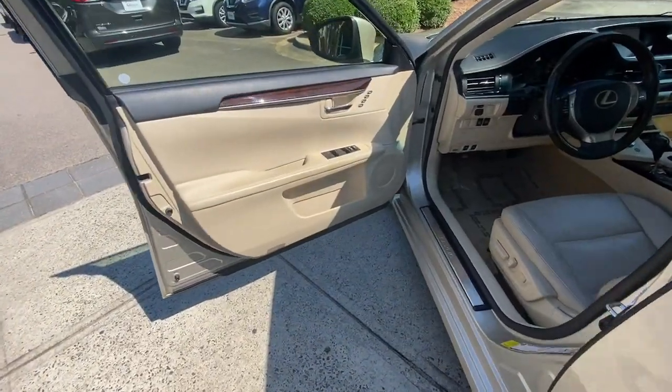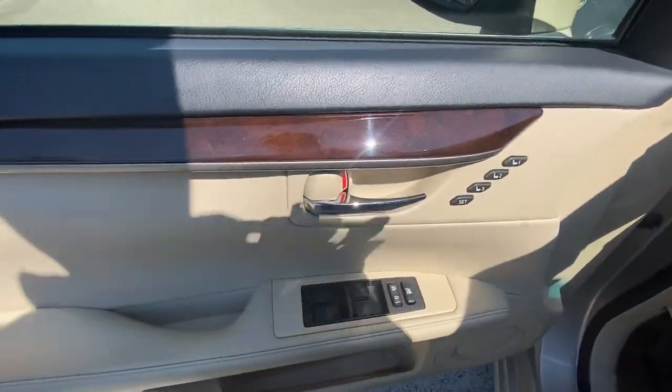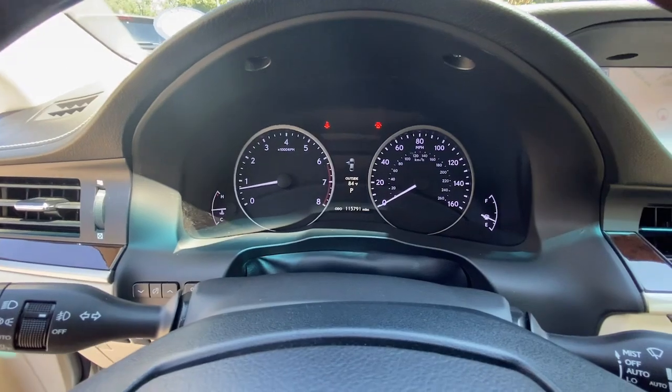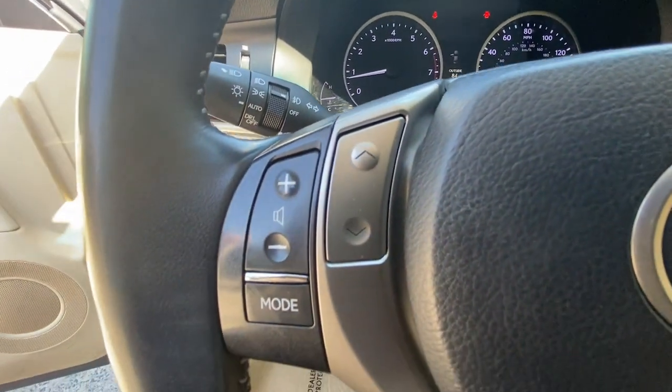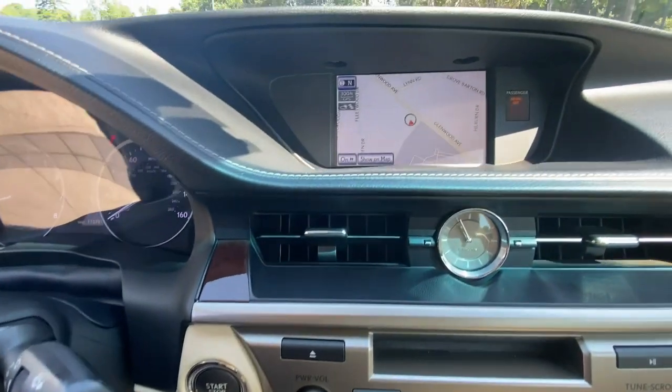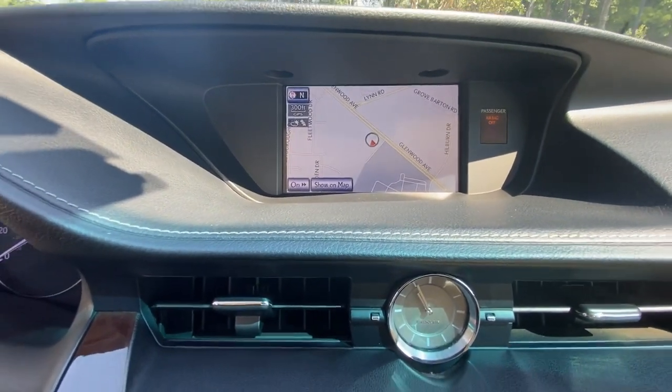These are just some of the great options this vehicle comes with: sunroof, moonroof, keyless entry, keyless start, satellite radio, woodgrain interior trim, fog lamps, heated mirrors, power passenger seat, aluminum wheels, alarm.